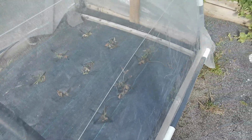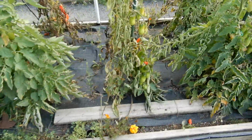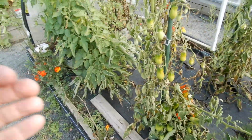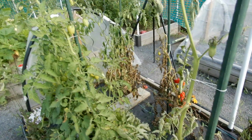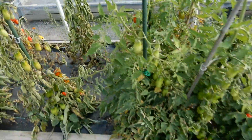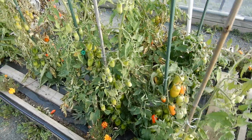Any empty spots, we will just transplant runners that are still growing from the original strawberry bed. The Roma tomatoes, again, we water regularly. That's about as big as they got, and a lot of the plants have just given up. So this bed was an absolute disaster this year around.